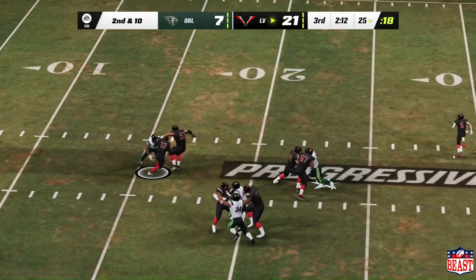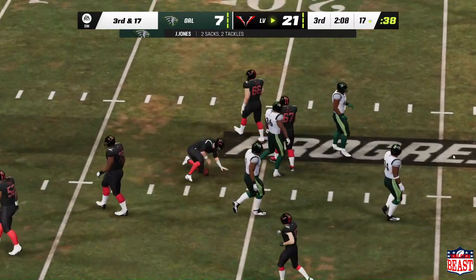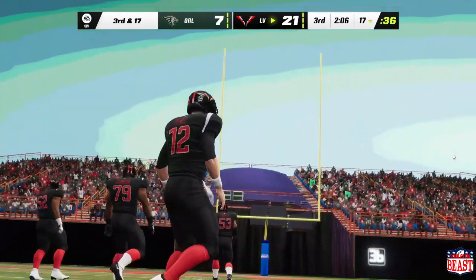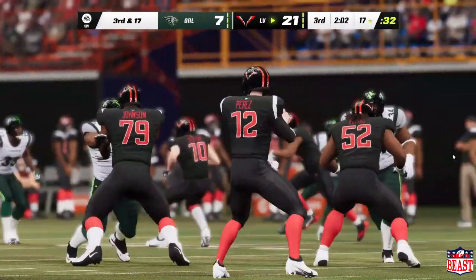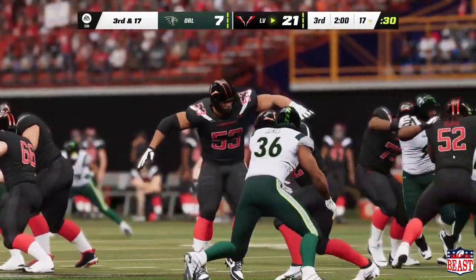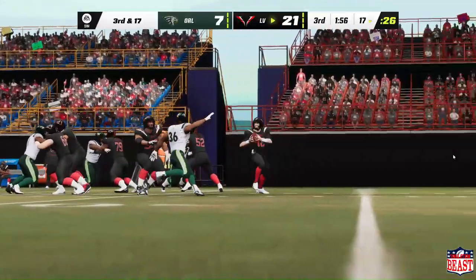Operating from the gun, Perez. Pressure comes, and down he goes. The Eagles get there for the sack. Robert Quinn able to drop him that time for his 2nd sack of the evening. And you get the feeling, Charles, yeah, he's got the 2 sacks now, but he may get more here. We still got a quarter and then some to go.